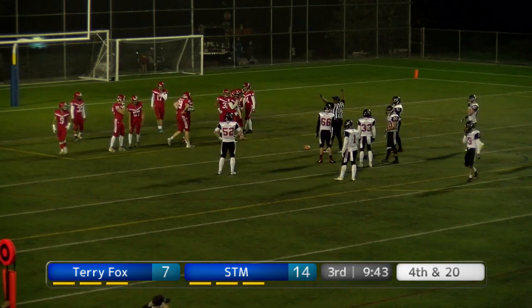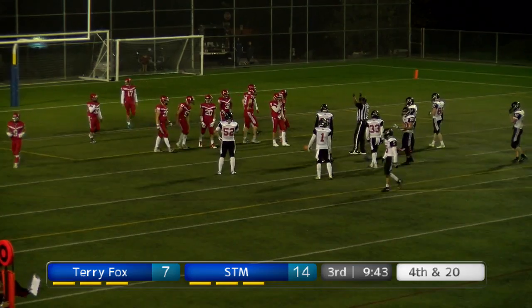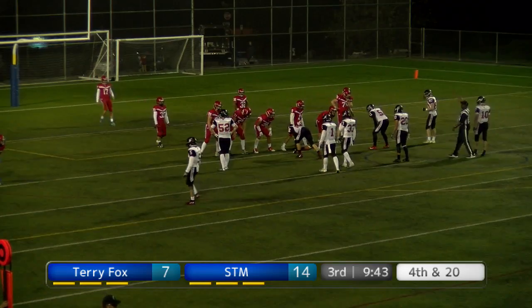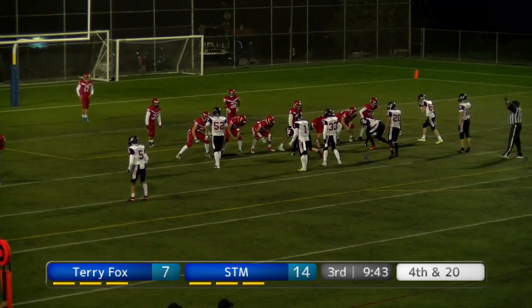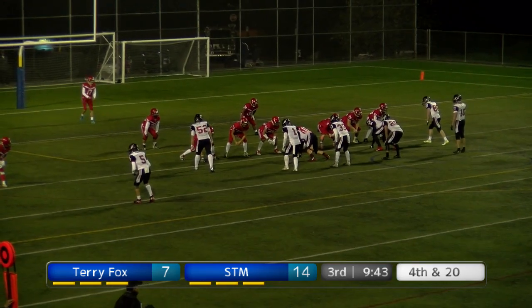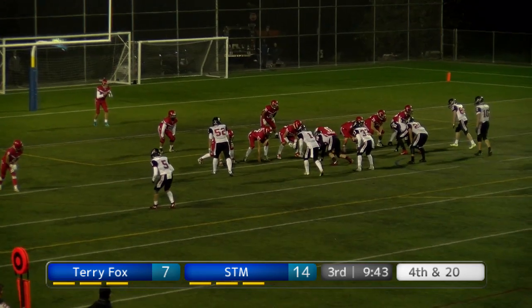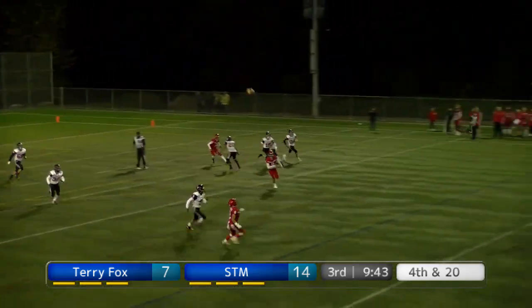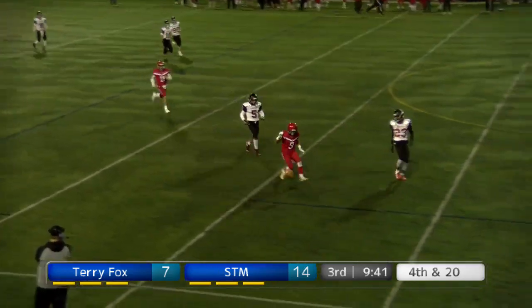So incomplete pass, and probably a good thing for the Knights because that play would not have gone for any yardage at all, with Michael Evans doing a good job of playing positional football from his defensive end position. Well, those three guys, Evans, Lathbeg, and Matthew Haywabadej, have really wreaked havoc on that defensive line all night for Terry Fox.